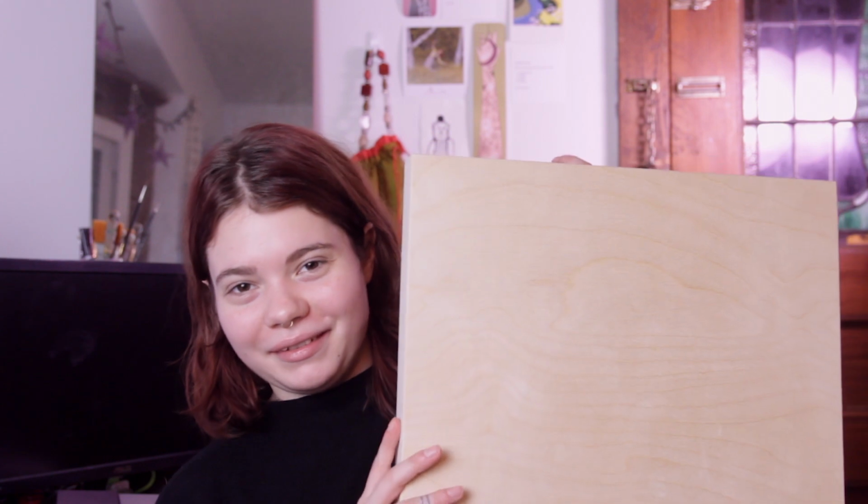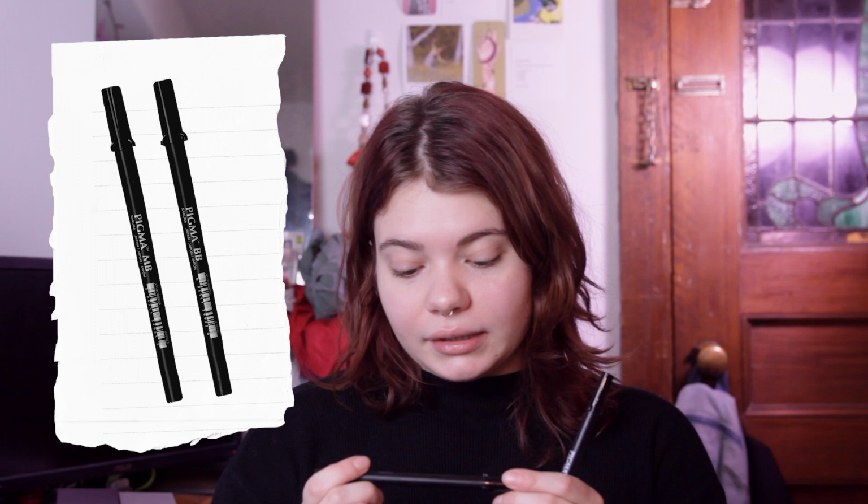Just got back from the library, and I got a few things. I picked up this gigantic panel, and I'm really excited to paint a big piece coming up this month. And I also got a couple of little pens that have a nice brush tip.